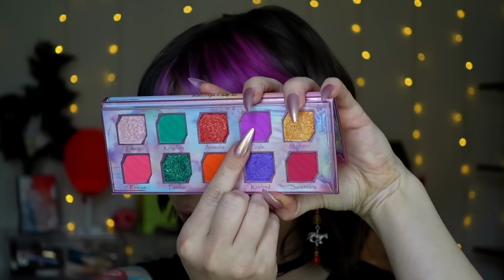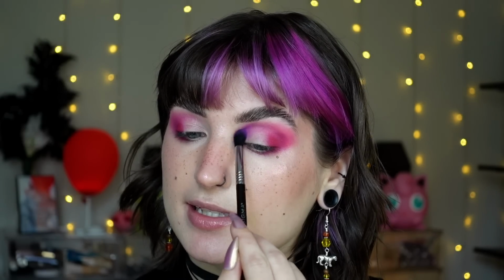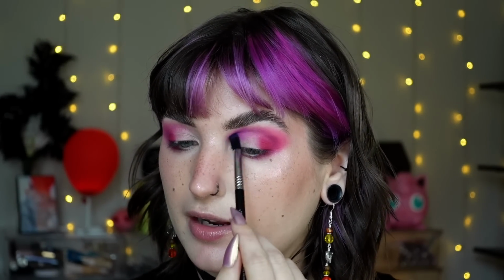Next up, I'm gonna take Pride. Just grabbing another blending brush. I'm going to start swirling this in the front part of my crease. Oh, it's so pretty. I love this shade of purple. I really wanted this fuchsia tone. I love it next to these pinks. I just love pink and purple together. I think it's so cute. Oh, it just plays so perfectly together. I'm just making sure that this flow from pink to purple is nice and blendy.